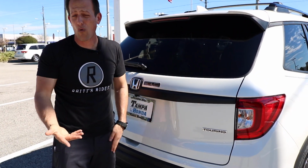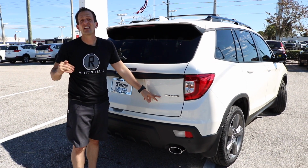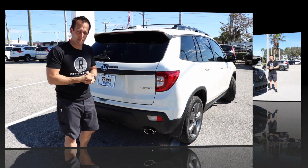You can see that this one's that touring trim, so it's not the top, but it's still gonna have a lot of goodies because it's near that top, and you'll see once we get inside. But let's go ahead and check out underneath the hood and see what's powering the all-new 2020 Passport.